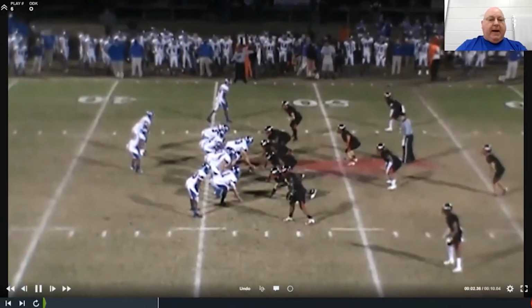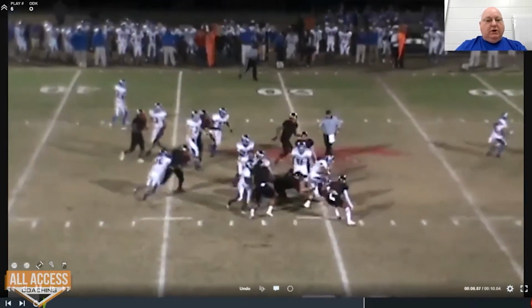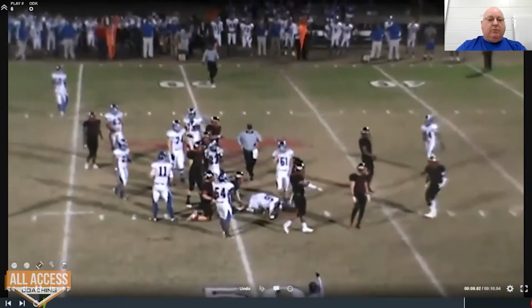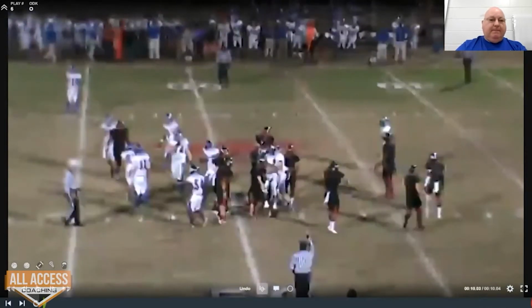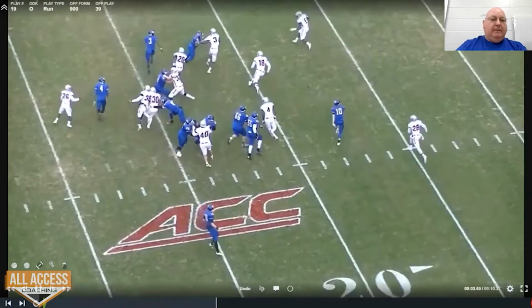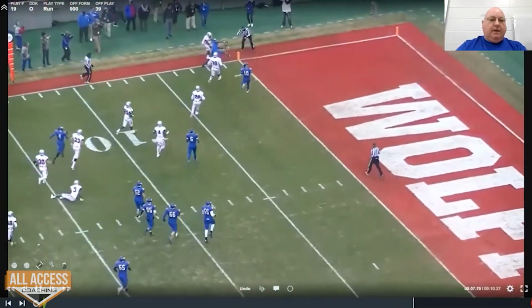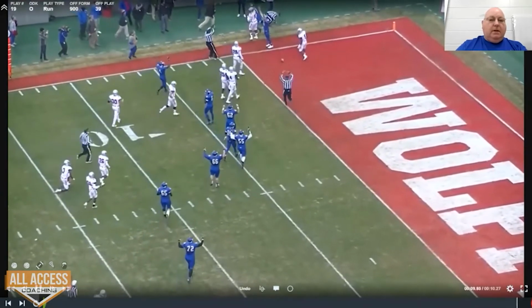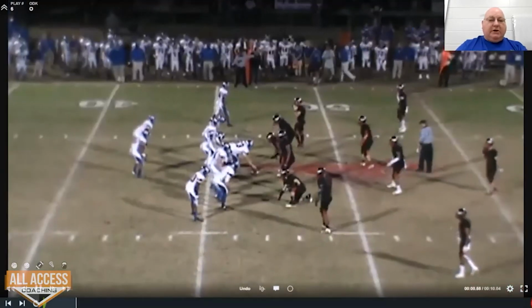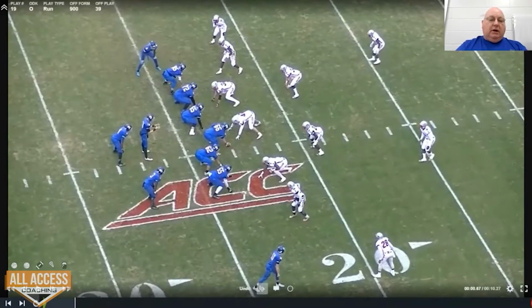Here's going to be the power series, power sweep. We call it 31. Like I said, we stay traditional. We number it just like Delaware does. Here's going to be the same play. I know sometimes a lot of guys talk about why do we run the 30 series, and I get a lot of questions about it when people talk to me.